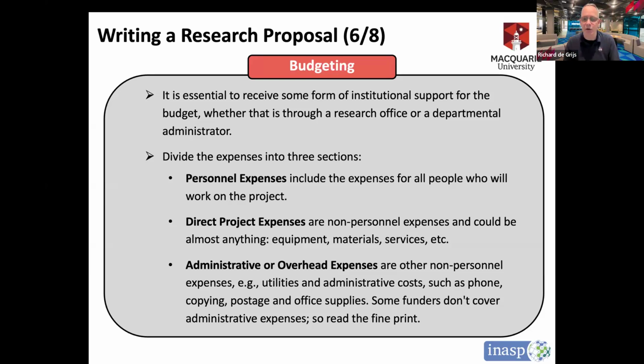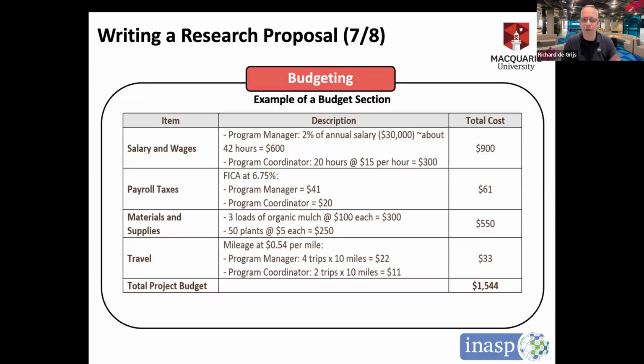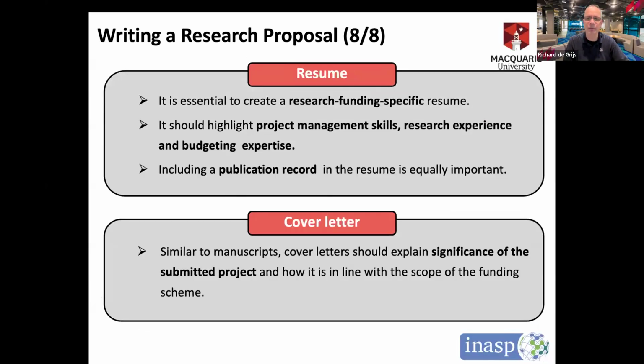That's overhead. Now, you may have heard in the United States, again, in the last few weeks, the administration suddenly decided to reduce the overhead fraction that people can apply for to 15%. And it used to be 50%. So that's a massive cut suddenly, because that will eat into the resources of the institutions to keep their institutions running. I will skip this budget table.